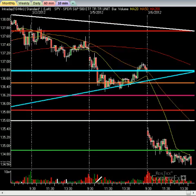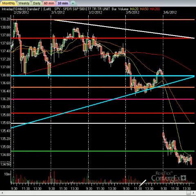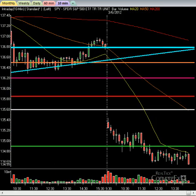Your next major support for a scalp in the afternoon session on an intraday basis of the SPY is right here, 134.30, 134.25 in that area. That is going to be a big level. I will be scalping that myself. Okay? So just for those of you that are day traders, I've gone over a lot of daily chart support levels and resistance levels, but this is more of an intraday. And again, spiders are at the lows of the day. Beautiful little sell-off here as the market continues to see some pressure.